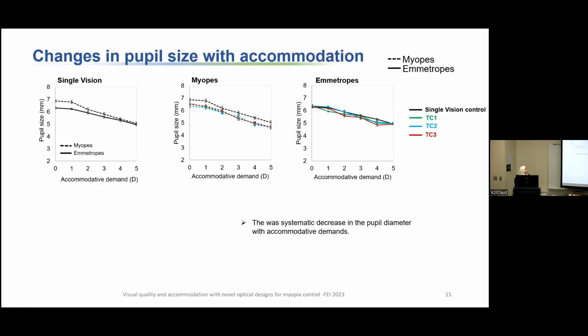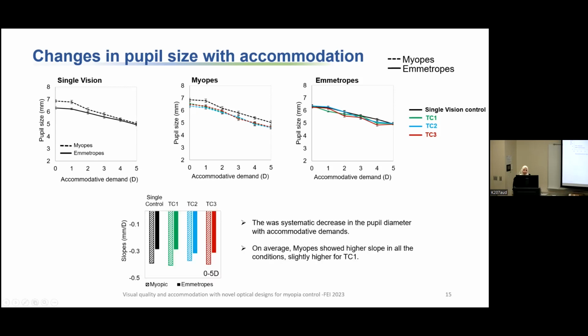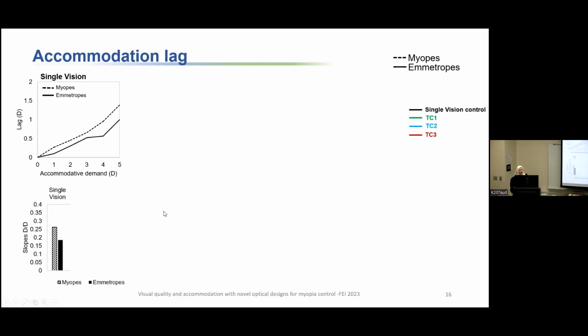When we look at the change in the pupil size, we can see that the pupil size change decreases according to the accommodation demands for myopes and emmetropes. And when we simulate the different contact lenses, it is homogenized between the two groups, the myopes and the emmetropes. And there were more slopes in myopes than in emmetropes. And in terms of accommodation lag, we can see here that the myopes have higher accommodation lag than the emmetropes, which is in accordance with the literature.